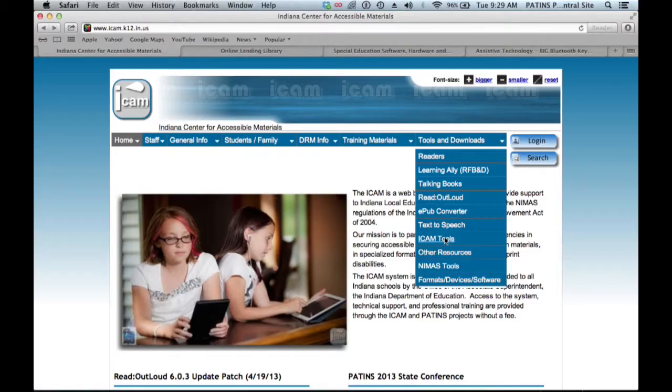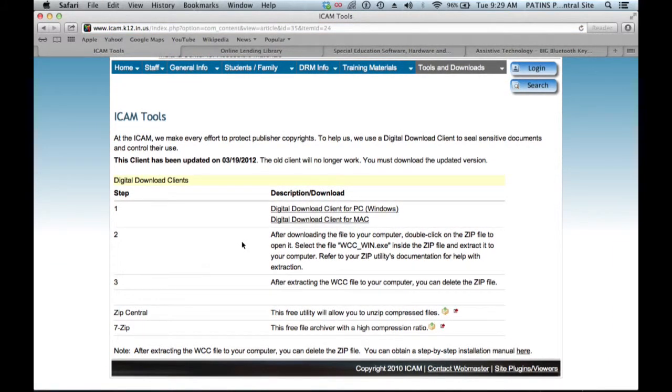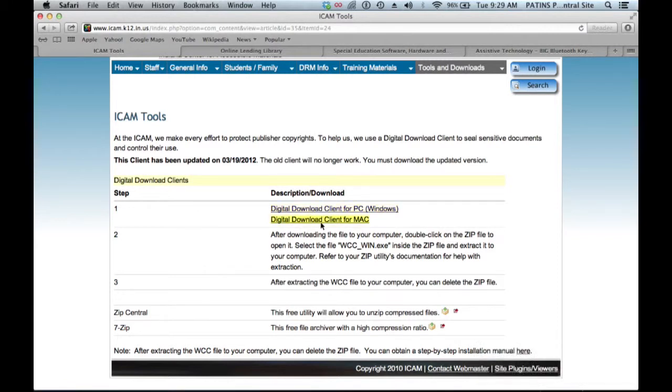And under the ICAM tools, there's a program here, the download client for a PC and a download client for the Mac. Basically that's the program that you run. It's a matter of identifying where the book is located. It will have an extension of WCC, so you'll know it's still locked. Then you put in your username and your password, and then click unlock, and it takes about 15 seconds or so for that to unlock, and then we're good to go. So that's a real important one to have.